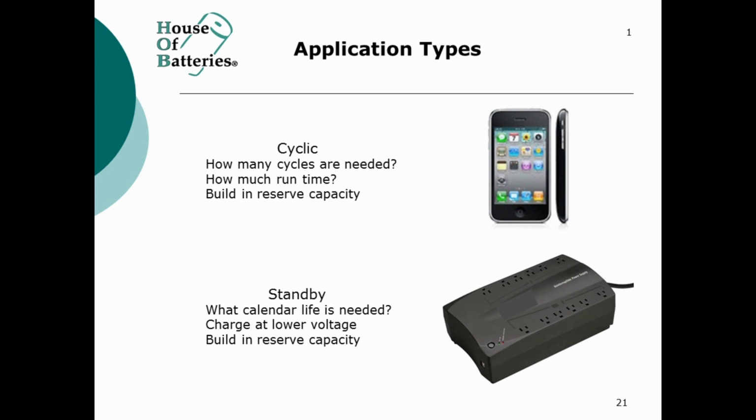And it's important to design in reserve capacity. The more capacity that you take out of the battery each cycle, the less the calendar life will be on the battery pack. So it's important to build in extra capacity if you can into the design. Standby applications are applications where the battery is sitting stationary and unused for extended periods of time, but is required to supply power immediately on demand if there is an event that calls for the power to be drawn.